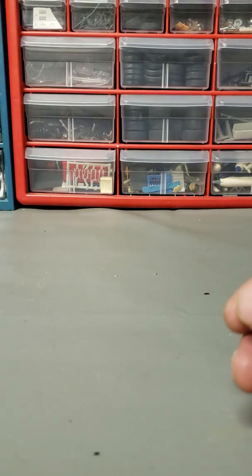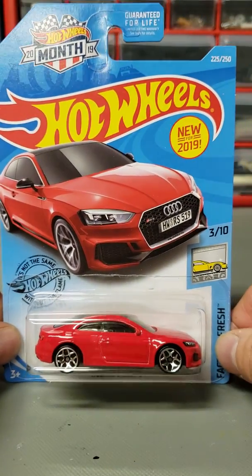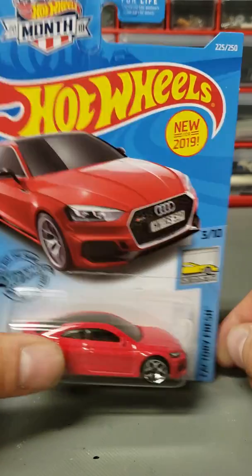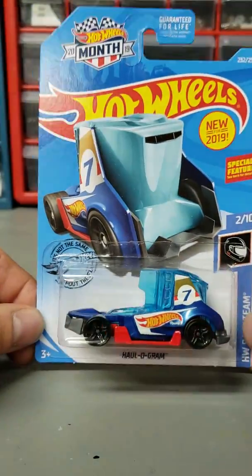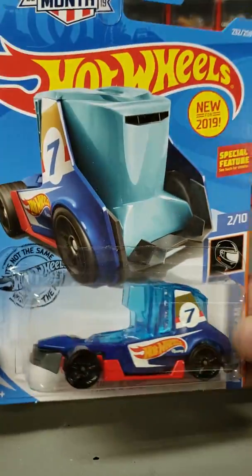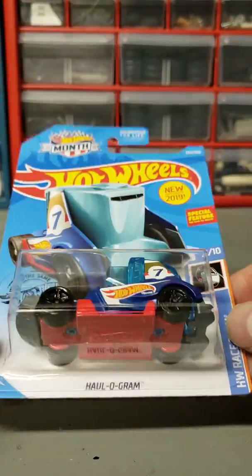Okay, next I have the Audi RSS Coupe in red. It's factory fresh Hot Wheels. Next up, I have for the HW Race Team, the Hologram. Very cool casting. This is a brand new casting for this year. So this is pretty cool. I like this one.